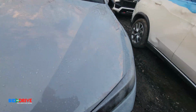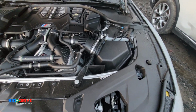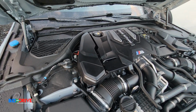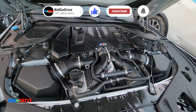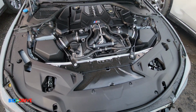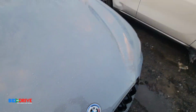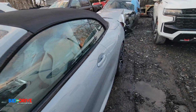Let's take a look under the hood. Like new over here. No signs of corrosion, no signs of rust, no oxidation on the aluminum or steel parts. Everything looks really clean here. So it's all indications that the vehicle was not submerged in water. Very good sign. It's like brand new under here. I don't see any condensation on the windows, and it's pretty cold this morning.